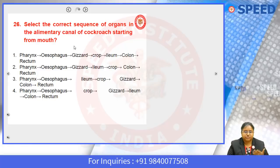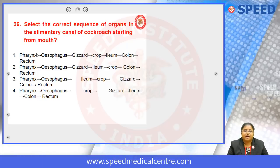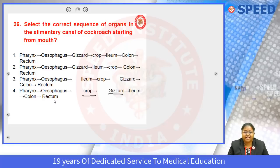So the mouth parts of the cockroach, as well as the morphology of the cockroach, we have already studied. The alimentary canal starts with the pharynx, esophagus, and then a specialized form called the crop, which is mainly for the storage of food materials. Then gizzard, ileum, colon and rectum, in the foregut, midgut and hindgut divisions. So this will be the proper answer for that.